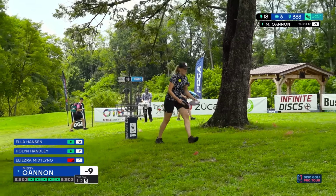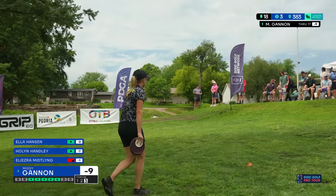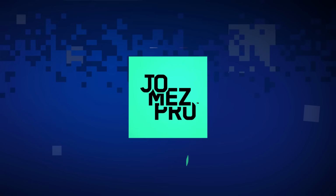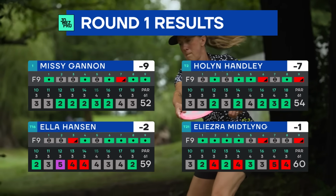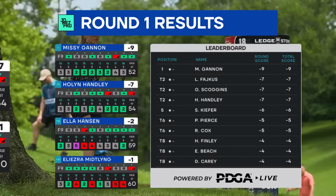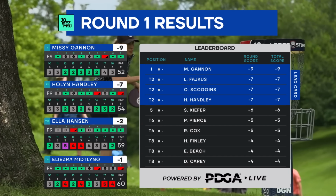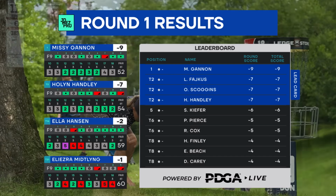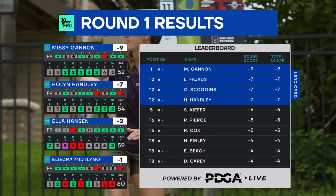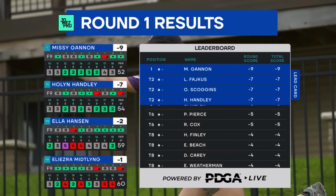Missy, 9 down. Casual 9 down. Relaxed. Missy, I think she would look exactly the same if she shot 2 over. Exactly. It's unbelievable. Only 1 bogey for Missy to get that 9 down. Holyn in that tie for second with Lisa Fakus and Owen Scoggins, who will round out our lead card tomorrow. And this is going to be round 2 of 4, all at Sunset Hills.